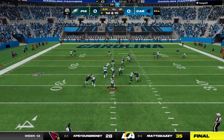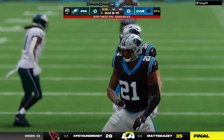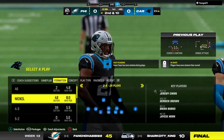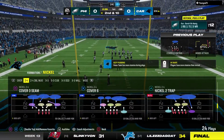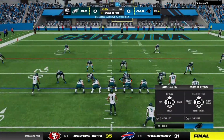On 1st and 10, it's Hurts. And that is incomplete. Wow, the coverage a little too good there, and it's 2nd down. That's what you're going to need to do against those big receivers. You got to get in there and get physical with them. That time he got in close, got in tight, and knocked the ball away. 2nd and 10.